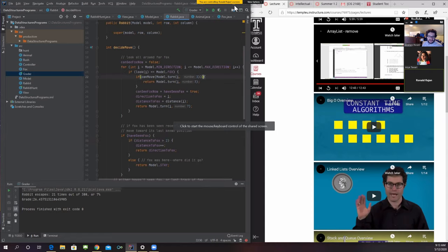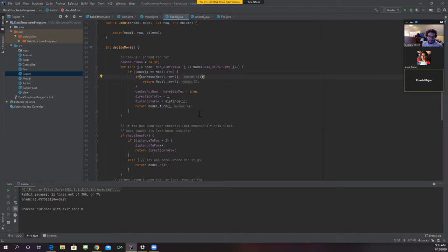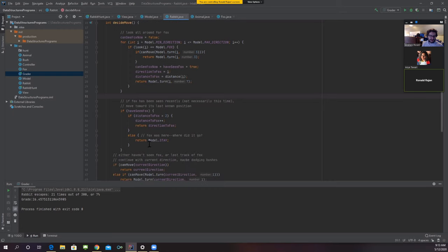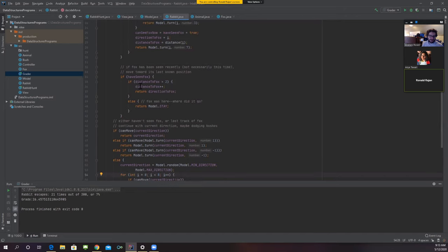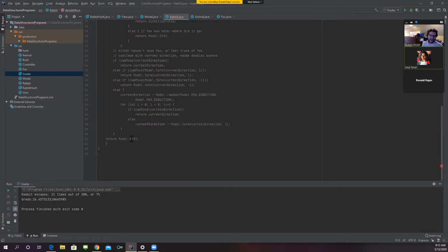Do you mind if I full screen this? Yeah. It's easier for me to work there. So first off, this predator code down here will make it wander, which is something you definitely don't want to do. You don't want to wander because you don't want to accidentally move into the line of sight of the fox. That will hurt. Because staying still, you know the old expression, the only winning move is not to play, right? So don't play the fox's game.